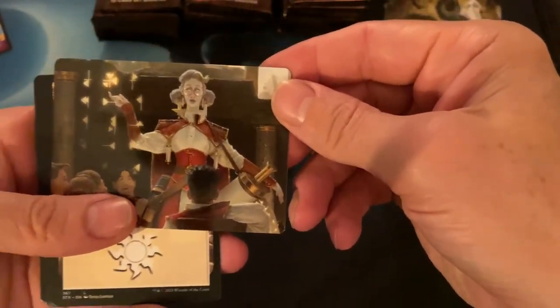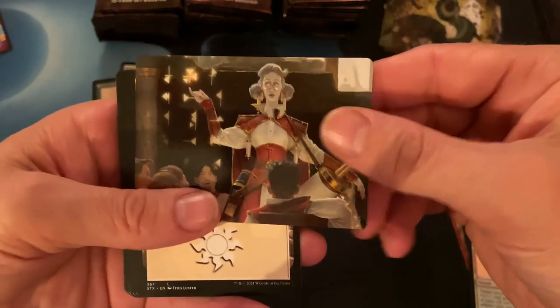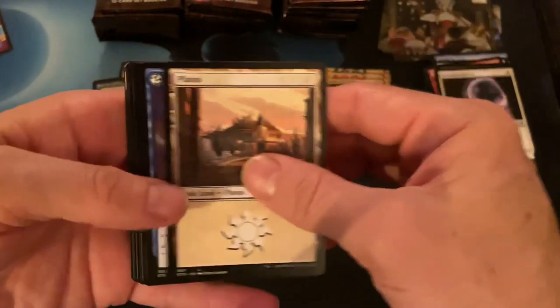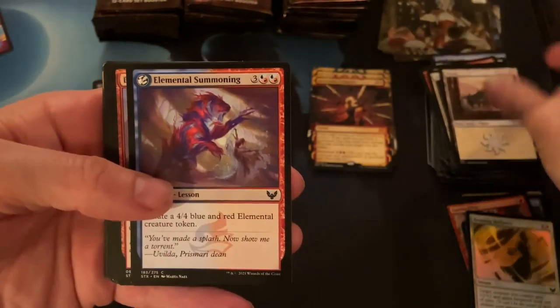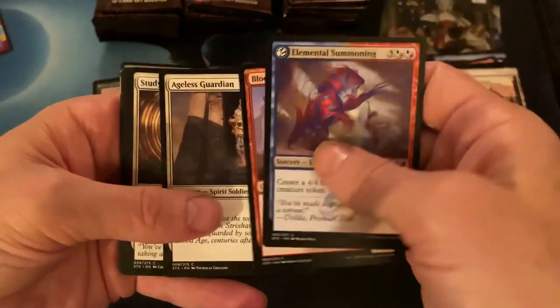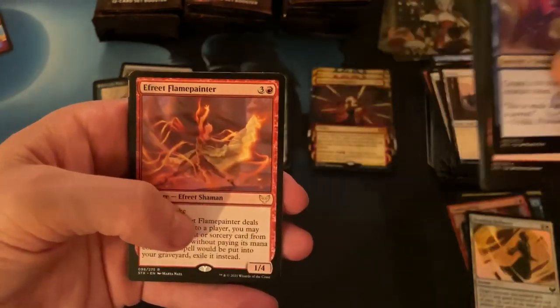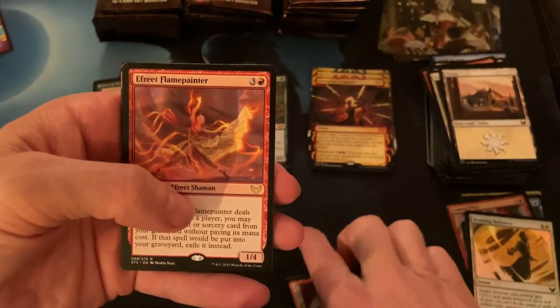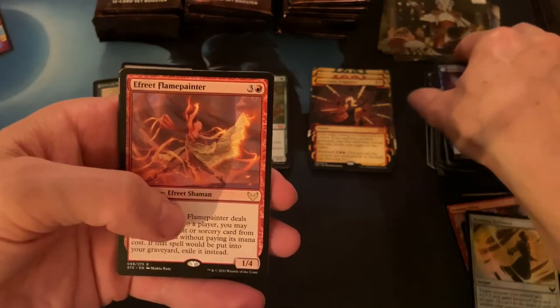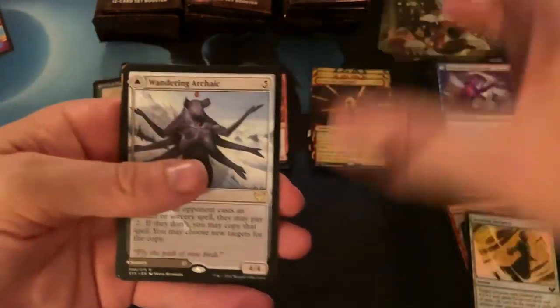So let's see here. Nice. The big old glasses. One of the professors there. Elemental Summoning. The Ancient Angel. General, Aegis Guardian, Study Break, Archivist, Snow Day, Chip, Prismari Apprentice, Ifrit Flame Painter. Okay, further. Nice, very nice.